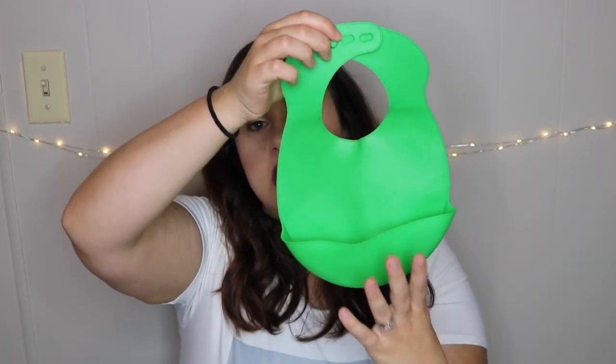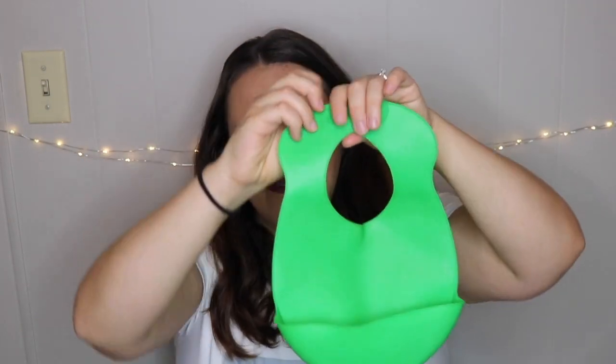But I love these. I know that Baby Bjorn has a really nice bib like this too, but these are the Tommee Tippee kind. These are the ones that we have, and I really like them. This opens enough where it catches a ton of food that misses his mouth, puffs, whatever he's eating. It all falls in here. And the best part about them is that they're super easy to clean. You can throw them in the dishwasher, rinse them off, whatever you have to do, as opposed to the cloth ones that get stained. You have to wash them. They're wet, they're gross, they're dirty. I definitely recommend these. We love them.